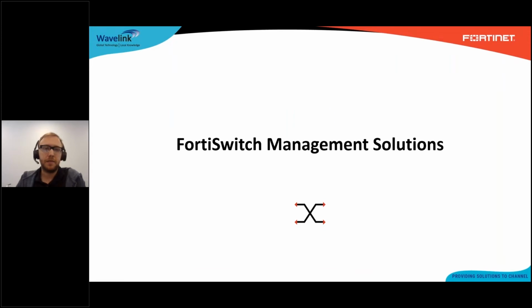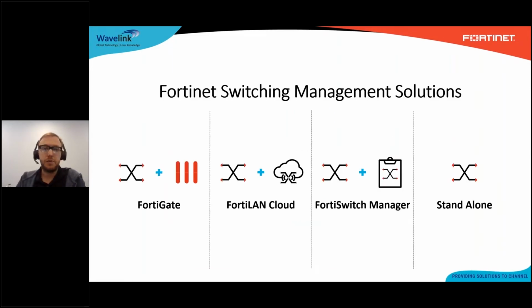So let's now pivot to the current management solutions. FortiSwitch has 4 management options: FortiGate managed, cloud management through FortiLAN Cloud, FortiSwitch Manager, and standalone configuration mode.